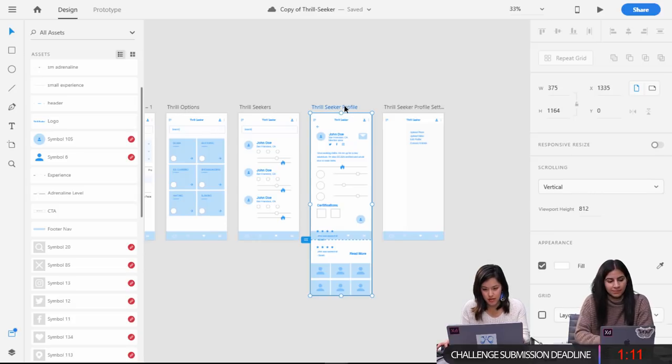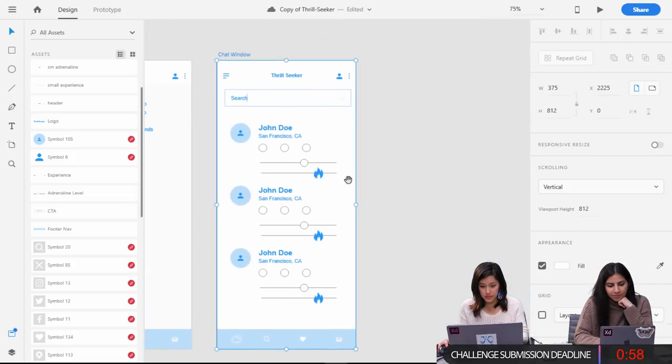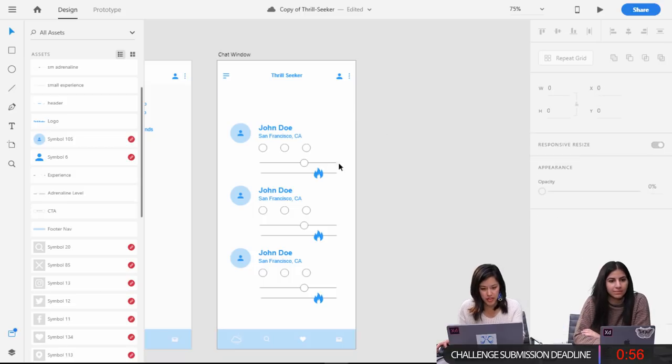Okay. Do new screen. I'm gonna copy this one. So this will be your chat window. Don't need the search here.